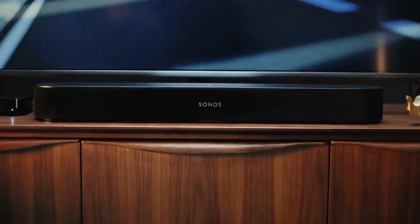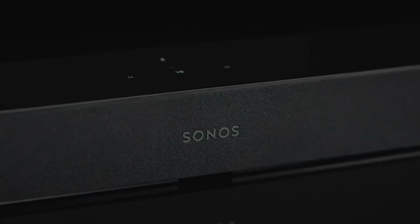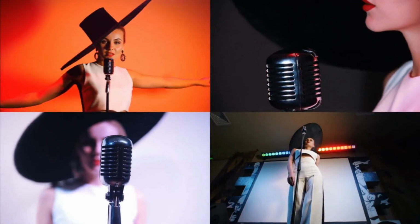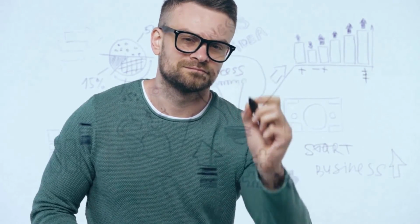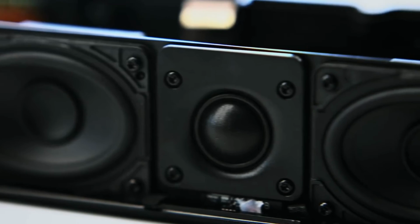Sonos' loudness feature, which was enabled by default on our unit, adds more bass and vocal enhancement, and so we definitely recommend turning it on. Dialogue was loud and clear, and overall, we could feel the Sonos quality throughout all of our tests.